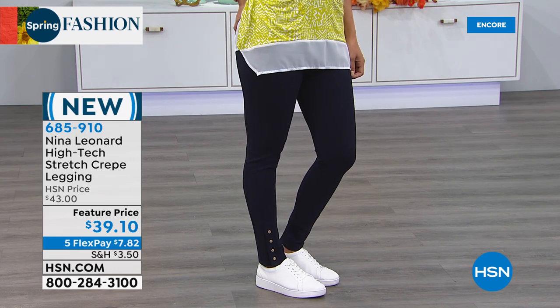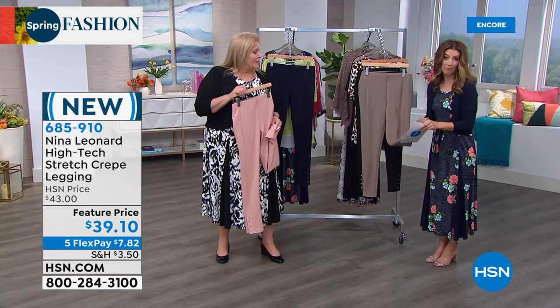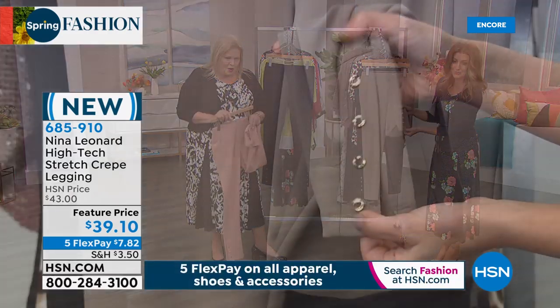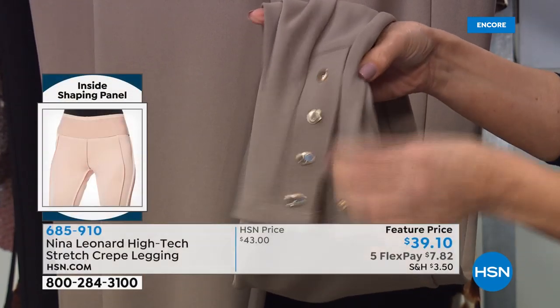By the way, just notice those gorgeous little decorative snaps at the ankle. They're not only decorative, they're functional. So you can definitely use them. You can open them up. They'll come out over your boot, over your sandal, because these pants can definitely be worn 12 months a year.